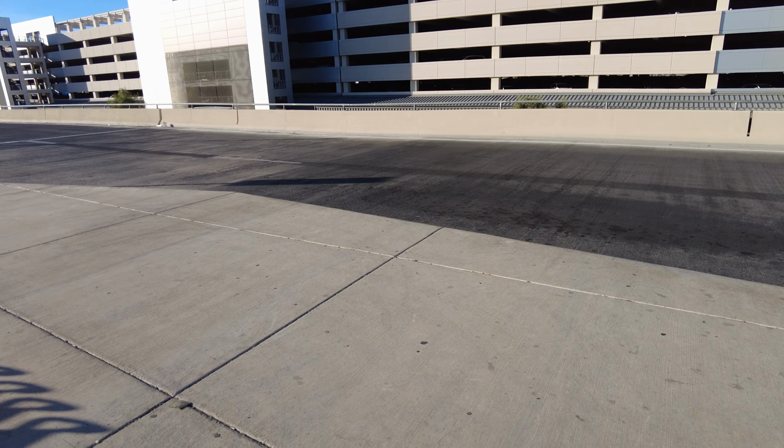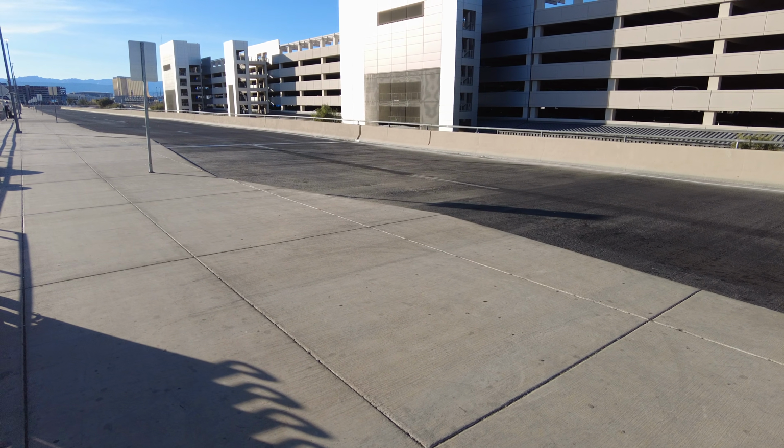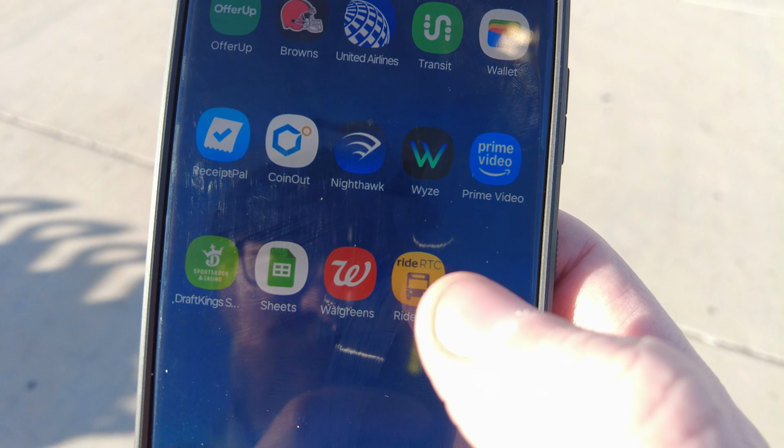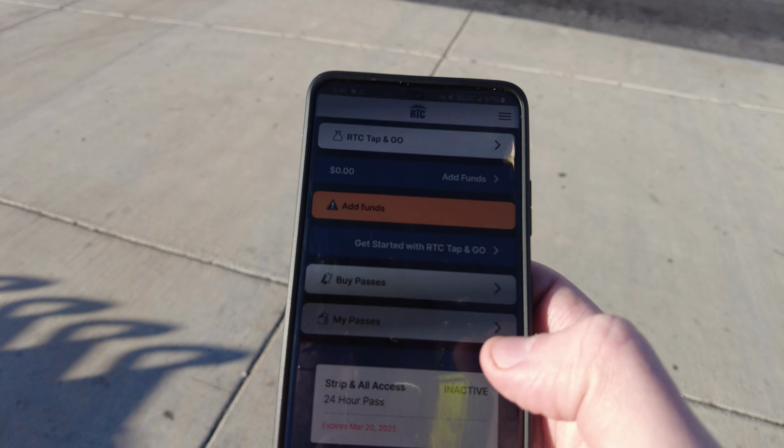You can purchase fares on board, but every time I make a pit stop in Vegas, I download the Reid RTC app, and I have a little account, and I purchased a 24-hour pass because my layover is going to be 8 hours long roughly, so it makes sense for me to do a 24-hour pass. I can go to the Strip area for a couple hours and then later on catch a bus back using the same bus pass. For 8 hours, it's either a 2-hour pass or a 24-hour pass, or a 3-day pass if you're going to be here longer.